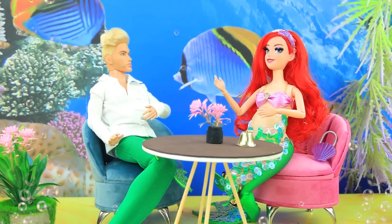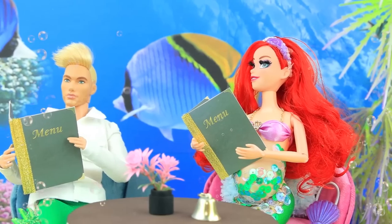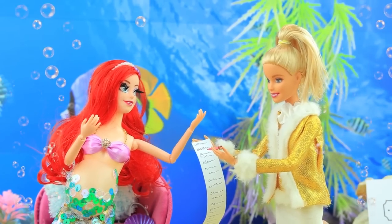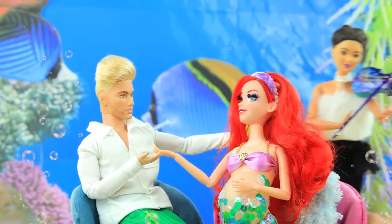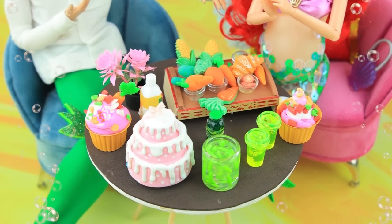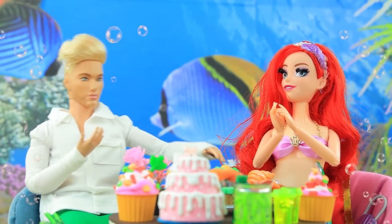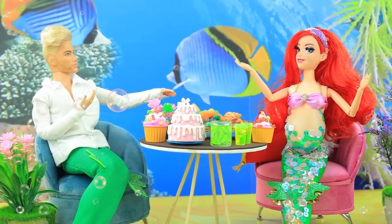The couple settled into chairs. Here's our menu! Ring the bell when you decide. Okay. Ready to order. Yay. The princess ordered the entire menu. Perhaps that's enough. Oh. Wow. The waiter brought the order. Yay. Honey, are you going to eat all this by yourself? Huh? We have a good appetite. Yeah, okay.